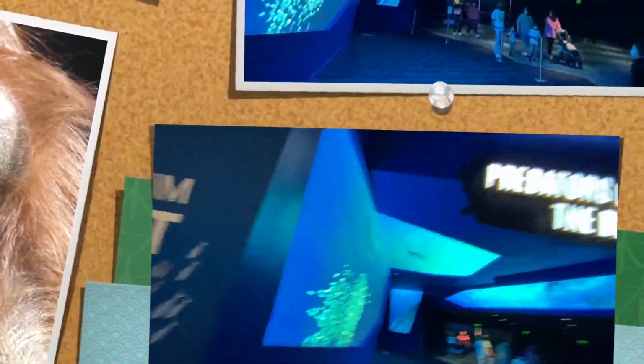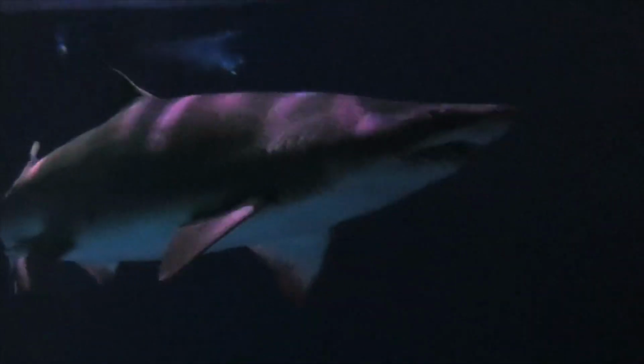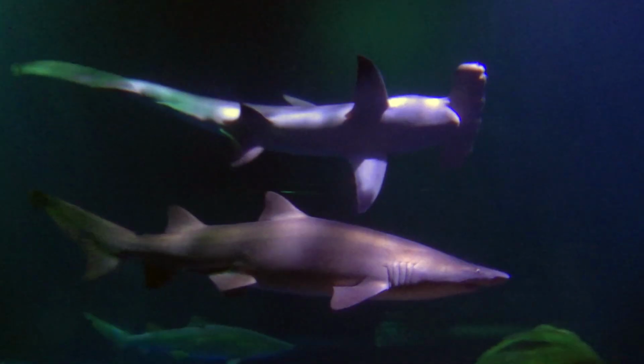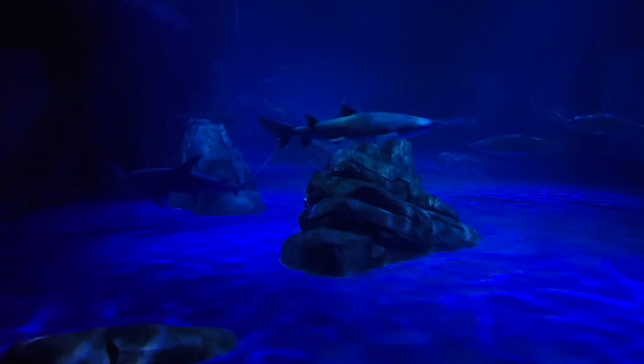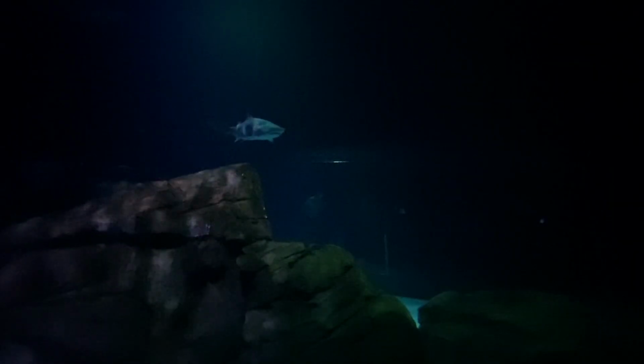Number 10, Sharks, Predators of the Deep. Sharks opened as part of a $100 million expansion that followed and continued the Georgia Aquarium's larger-than-life legacy. This is a single path that circles a single shark tank. Okay, we've been there before. Except, this puts you into almost complete darkness.